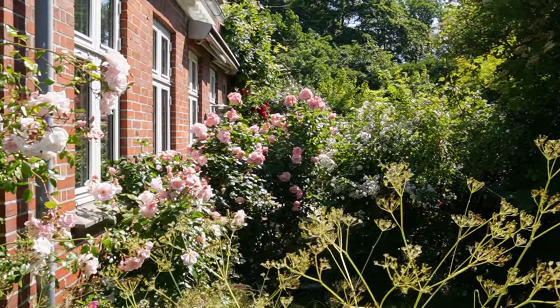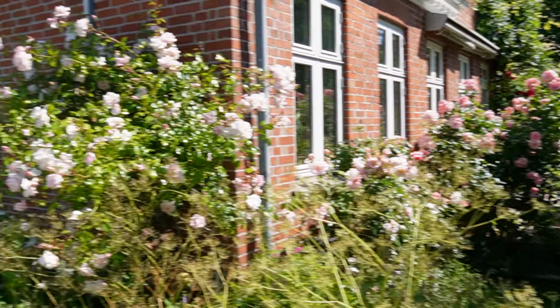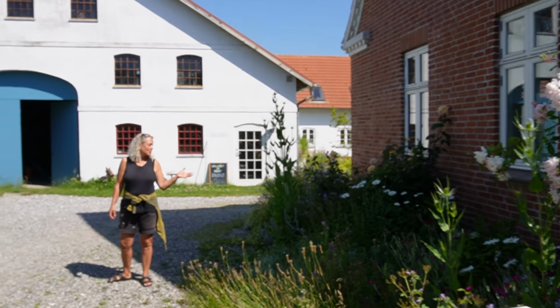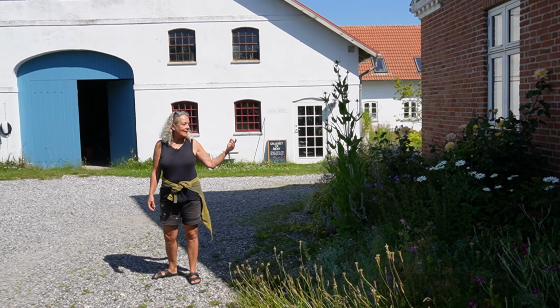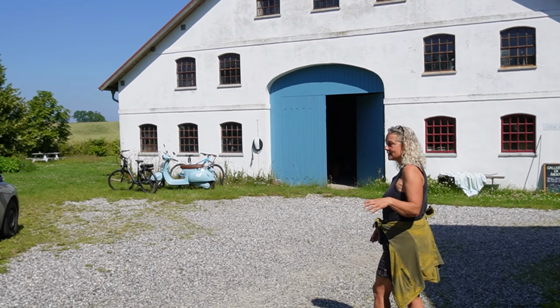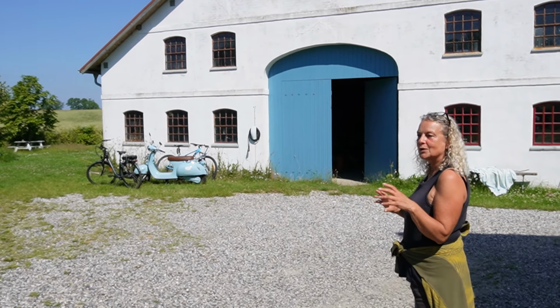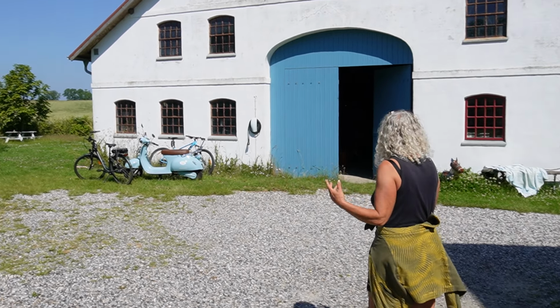I think this bed is maybe a representation of how I garden. I just wanted to show you this because it brings me joy, and I'm passing it every day, many times during the day. So I think you should make beauty in all the spaces where you pass most often.